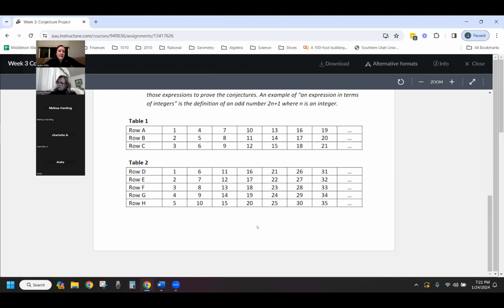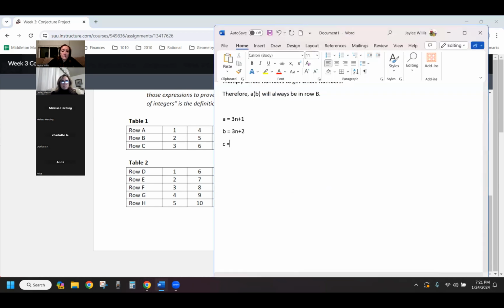Yeah, that one's probably one of the easiest ones. It's just multiples of 3. So Jody, you could define it the way you did. That would work. Or you could define it the way that Melissa did, because both of those accurately describe that pattern. So we could have C equals 3n.